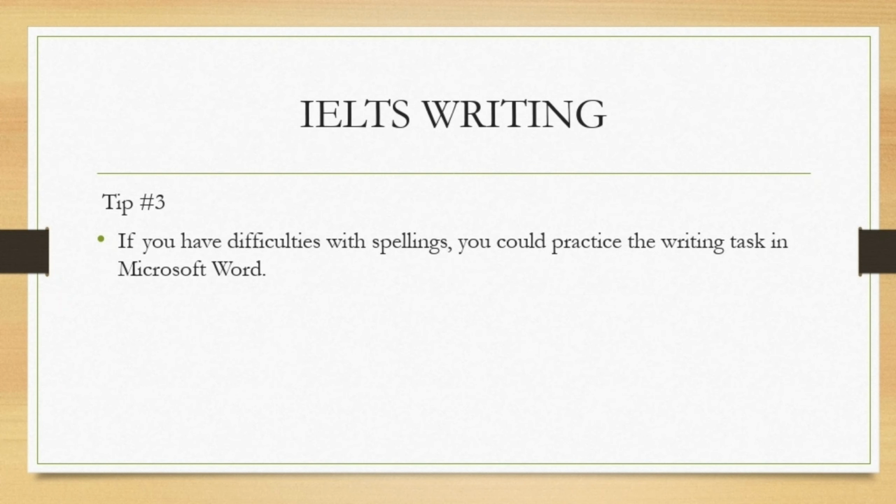Tip number 3, if you have difficulties with spelling, you could practice the writing tasks in Microsoft Word because Microsoft Word will highlight incorrect words and it will also give you the correct word. When you right click on the word, it's going to show you the correct spelling. The only problem with this is it might make you become too comfortable. So I only suggest you do this as an initial practice and then still go back to practicing in the Notepad.